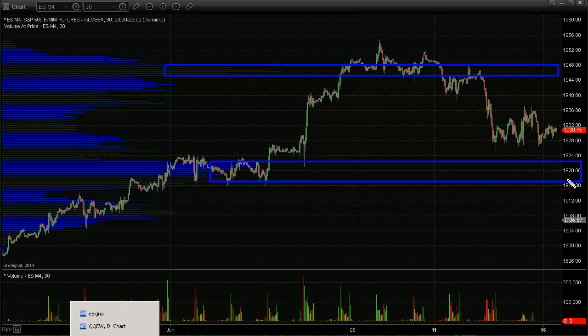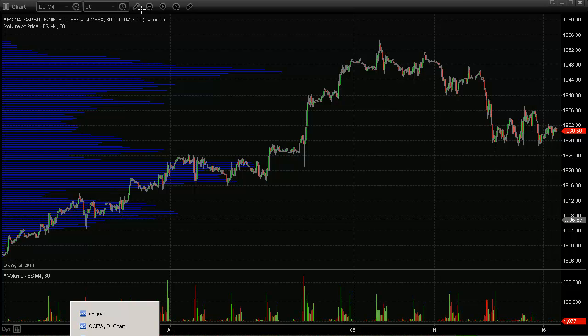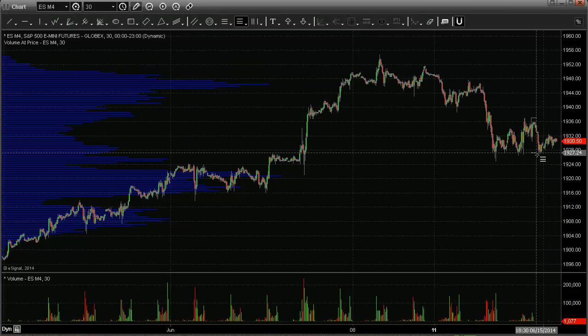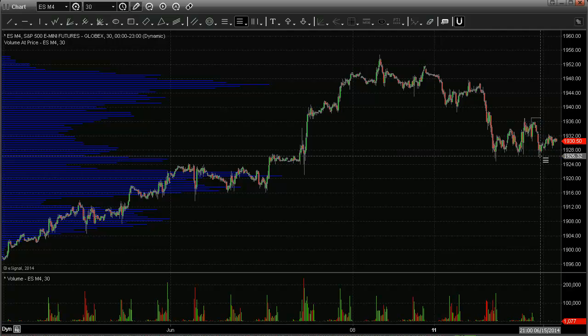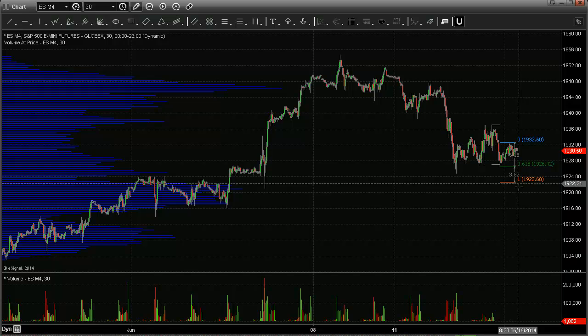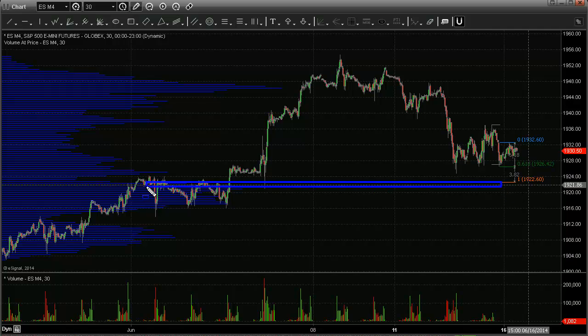So looking at the chart, if we were to just take a look at the simple measured move, we could just throw the Fibonacci extension on there real quick, and we can go from the high to the low and then back up to this high. And if we actually just move over, you can see we've got potential to come all the way down to the 1922 area, which is the starting of the next high volume support zone. So there's potential for another quick dip down today.